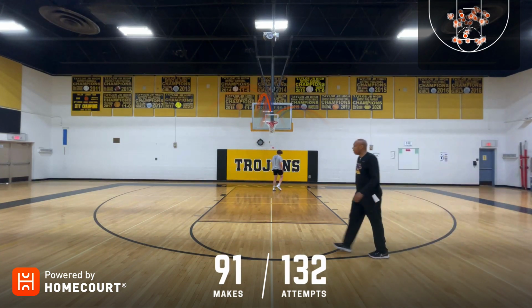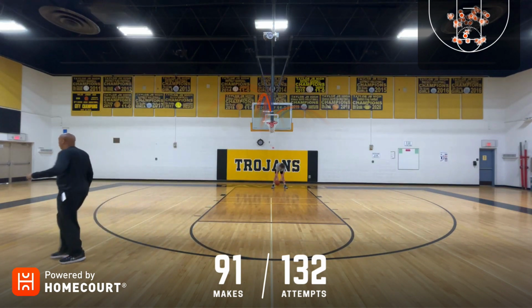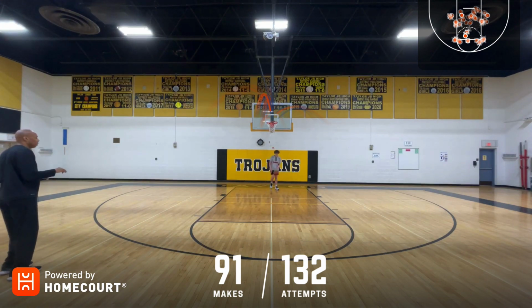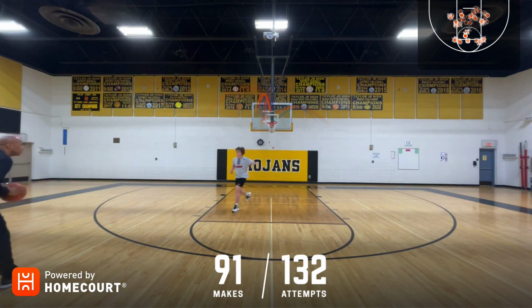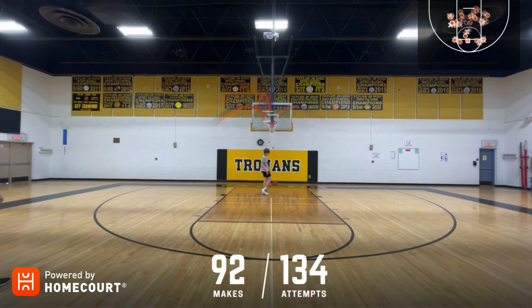69%. Same move. This time, off the backboard jump shot. Shoot the left foot back. One left hand dribble. Off the backboard jump shot. 69%. 69%. 93 out of 135.